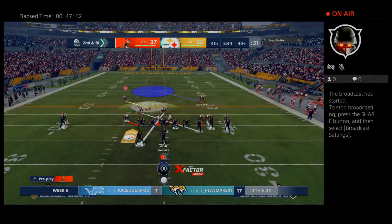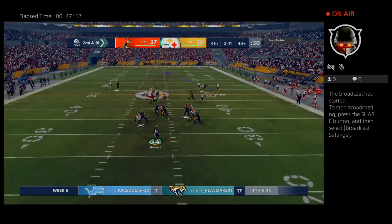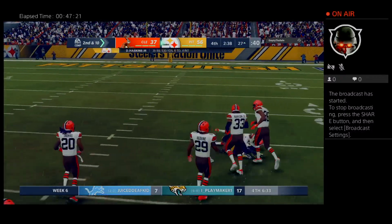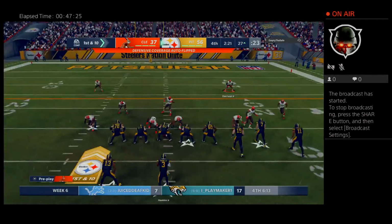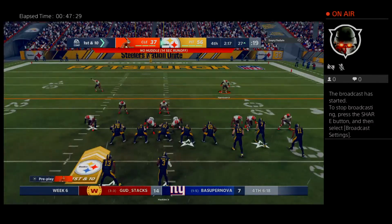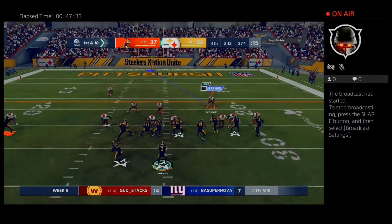Throwing again, Haskins. He'll air it out deep for Thomas. And that's caught inside the 30. And he'll go down, but not before getting this inside the 30. A very nice pickup of 33 yards for Pittsburgh. 1st and 10 at the 27-yard line.